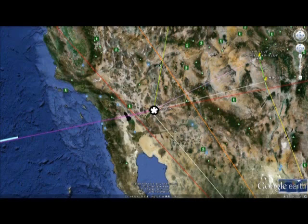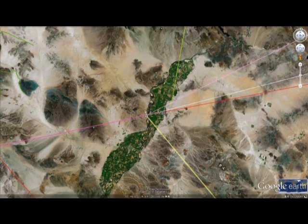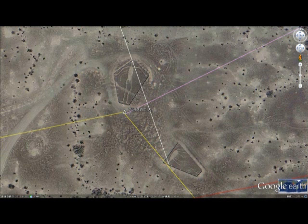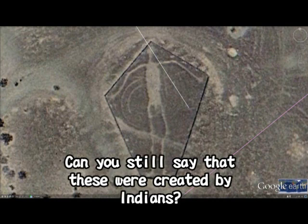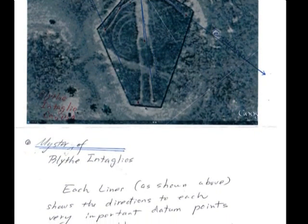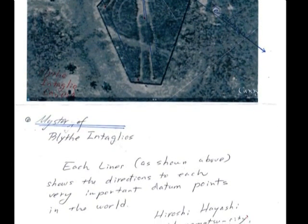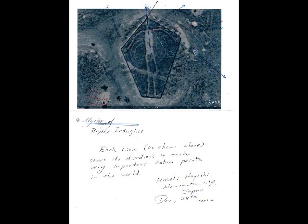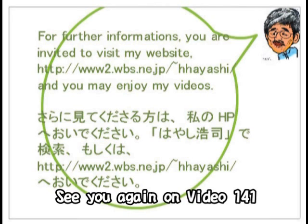Here is Blythe Intaglios, right? There are not many more than 5 or 6 ruins in the USA, but 3 of them are on the same line. Do you think these are coincidence? No, I don't think so. Anyway, each line from these Blythe Intaglios shows the direction to each very important ancient datum point. This is a proof.